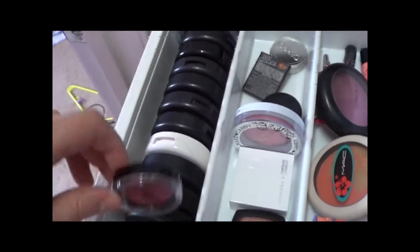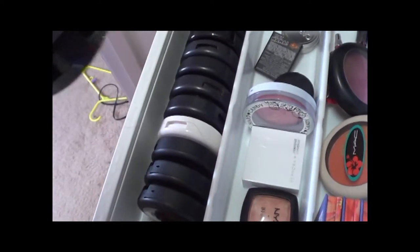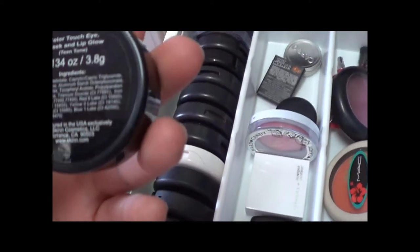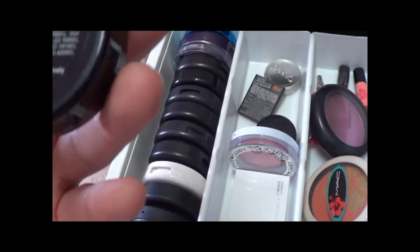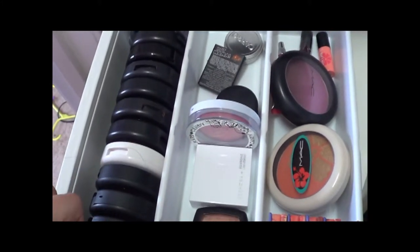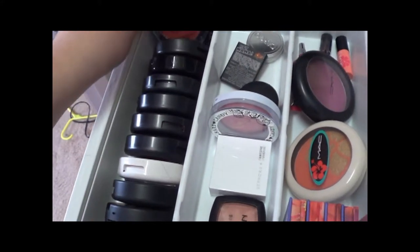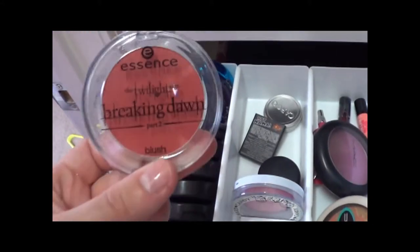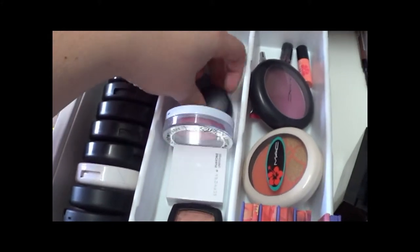Cheeky. This is from Aeropostale. This is from, doesn't really have a name on it. It's kind of like an unknown. I think I got that from a Wantable box. I have all these MAC blushes, and then I have something from Essence from the Twilight Collection. A Tarte Physician's Formula again.